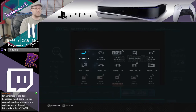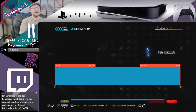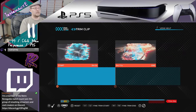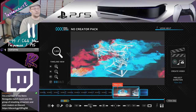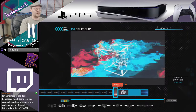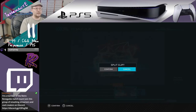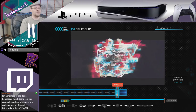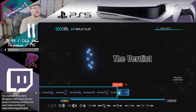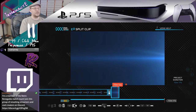And then transitions shorten the clip, so we're going to go into trim clip and restore that. And then here I'm just going to, that's usually where I like to cut it off when it's starting something, but let's go a little bit farther in. I'm going to split it here, actually. Remove that. Yeah, right there. That'll be good. And then, yeah, you can see the icons down at the bottom of the screen, so I'm just hitting square, confirm the deletion. There we go. So when we get done with the verdict, we'll just have boom, right into ShareFactory Studio. There we go.